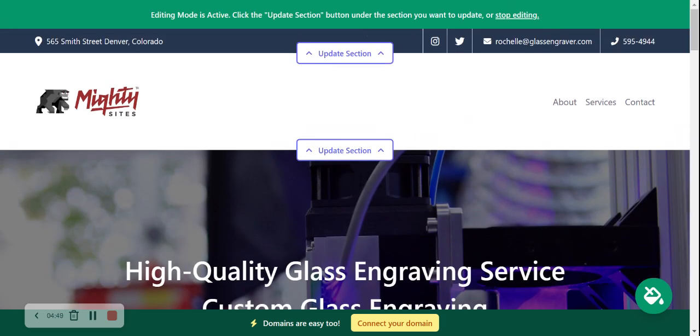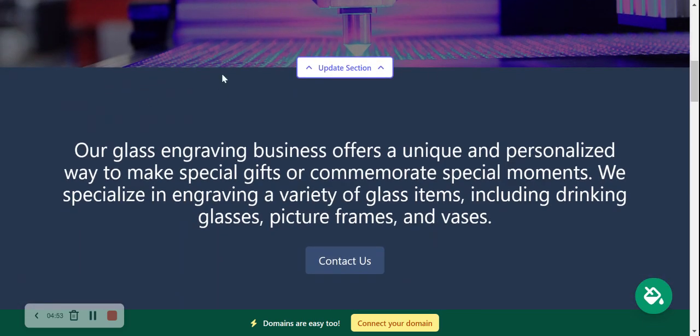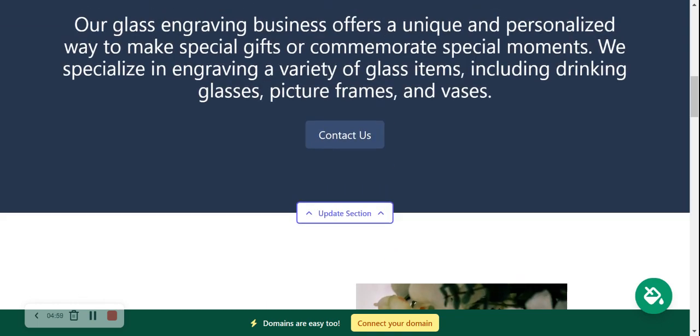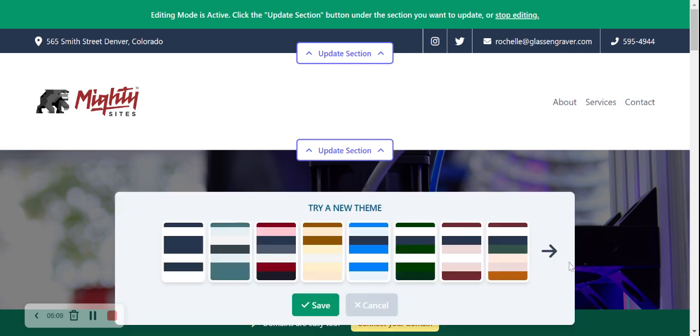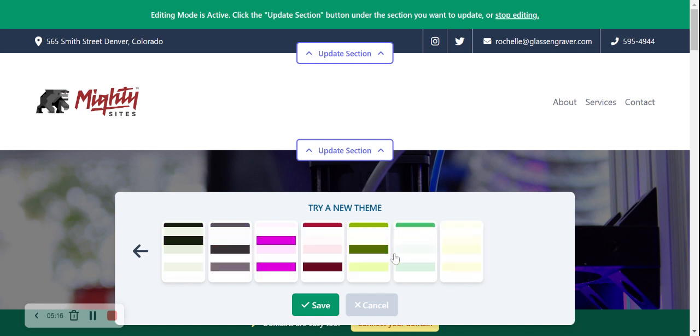Okay, now perhaps the colors used throughout your Marty Sites page that have been pre-selected, you can see this royal blue. Perhaps it doesn't go with your branding at all. Maybe your business cards are a completely different color and the signage that you're using for advertising on social media, etc. So if you need to change the colors, you don't need to know color coding at all. All you need to do is click on the paint bucket over here and go through the various different color palettes available and just see which one works best for you and your business.